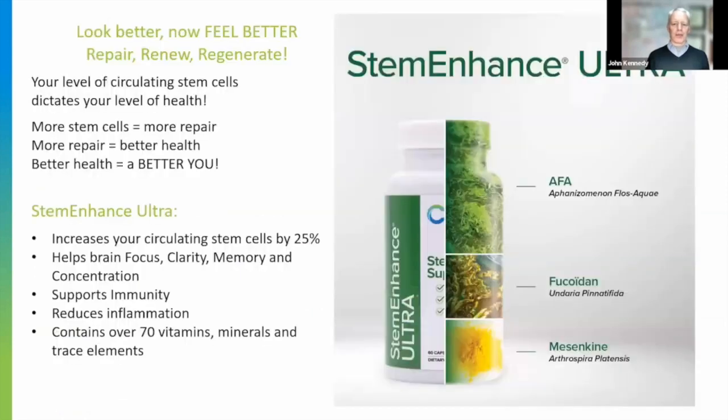So here's StemEnhance. It does multiple things, and it's very simple. There's just 3 plant extracts in there. So of course, no, you're not taking stem cells. We've developed and found specific plant extracts that actually help your body to release your own stem cells. And so it's your innate healing system. It's not somebody trying to tell your body what to do. And when you do that, of course, more stem cells, more repair.